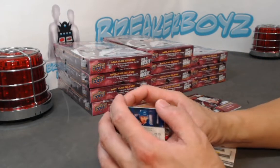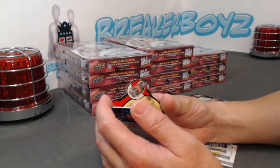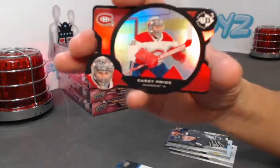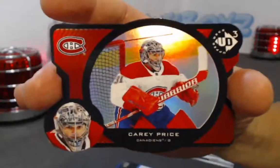All right, we have a UD3. What was this again? It's a die cut, numbered out of 1,000. Unfortunately, this guy was on the losing end in the finals. Carey Price die cut.